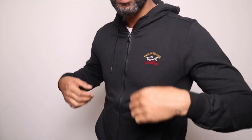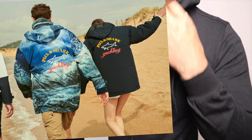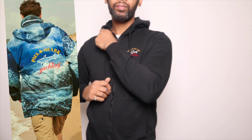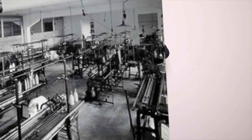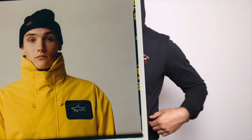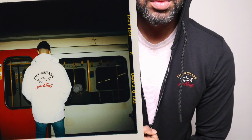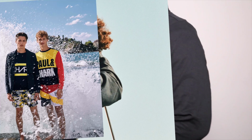So interestingly enough, Paul & Shark was founded in 1975 by the Dini family. Paul & Shark is today synonymous with Italian elegance and style. In the 1950s, the Dini family reopened a knitting mill in Varese, Italy. Originally opened in the 1920s, the mill had produced high-quality knitwear and garments. Many respected names in the emerging French and Italian luxury ready-to-wear industry had already turned to the Dini family to produce their collections.